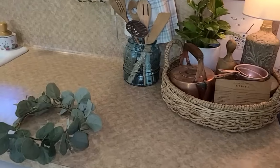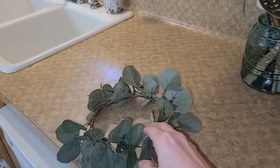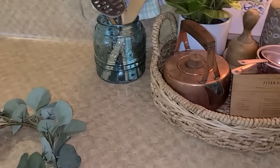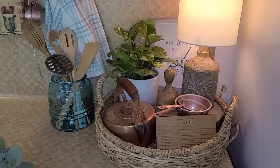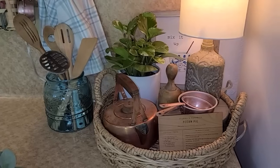Okay, so I think I have this little area the way I wanted it. I started out trying to use a little eucalyptus wreath, thinking that might look good underneath that lamp. But I just feel like with my real plant there, it was a little bit too much greenery. So I think my real plant is going to be enough there. I love adding greenery into any of my vignettes.